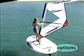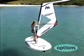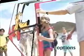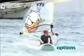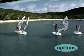The WindGlider can also be used with sails designed especially for children. The same mast and boom can be used for the 1.2-meter Pluto, the 1.7-meter Mickey, and the 2.2-meter Goofy, or the 2.7-meter Donald. Just adjust the mast and boom to the correct lengths, and you can have children as young as 5 years old use the WindGlider.